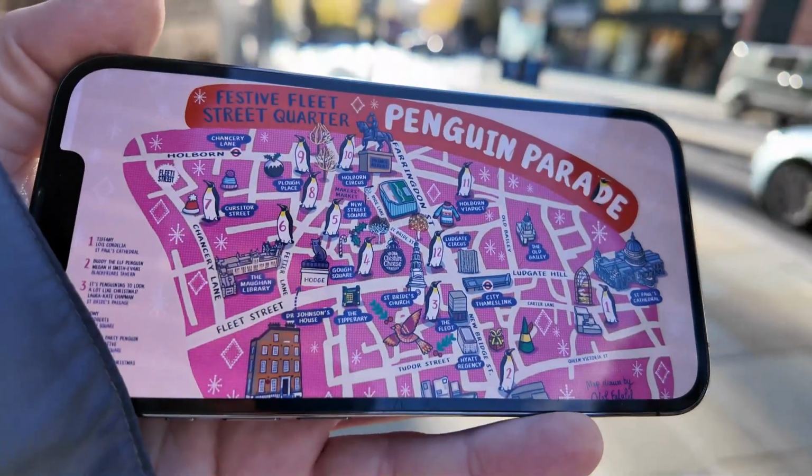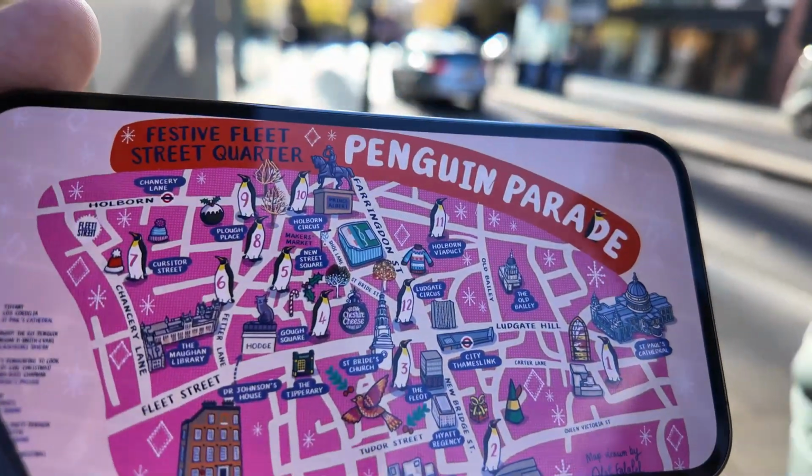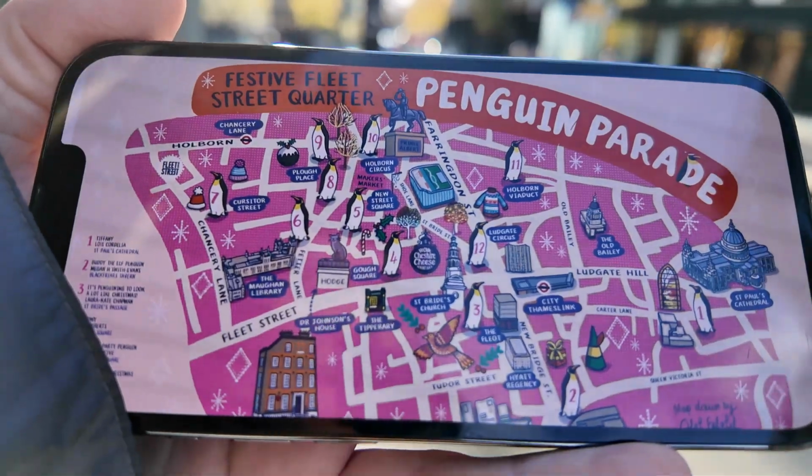Now, handily, they have got this online map that you can follow. If you don't know London, especially this part of London, it's not the easiest to follow, but luckily I've got a bit of knowledge, so hopefully we won't get lost and we'll find loads of penguins.